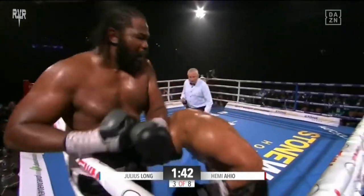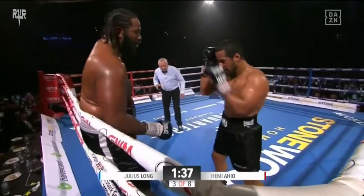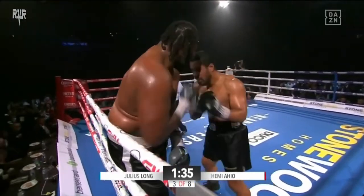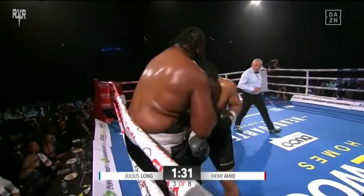Again, so he uses that frame. He comes with the clubbing shots and he'll try it again. Ahio needs to be very cautious of that. Clubbing shots back from Long. They're exchanging blows.